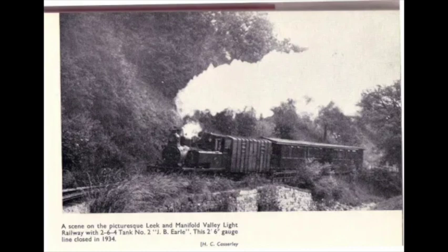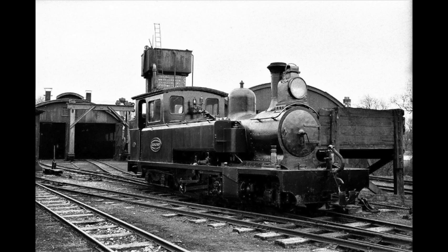Following the route of the former Leek and Manifold Valley Light Railway, a 2 foot 6 inch (762mm) gauge line which closed in 1934 after a short life. The Manifold Way opened in July 1937 by the Staffordshire County Council after the LMS handed over the trackbed to them.